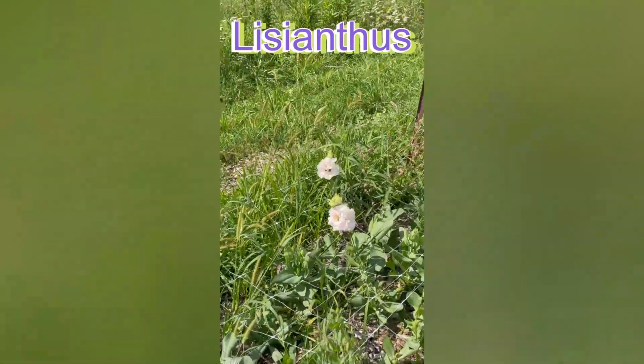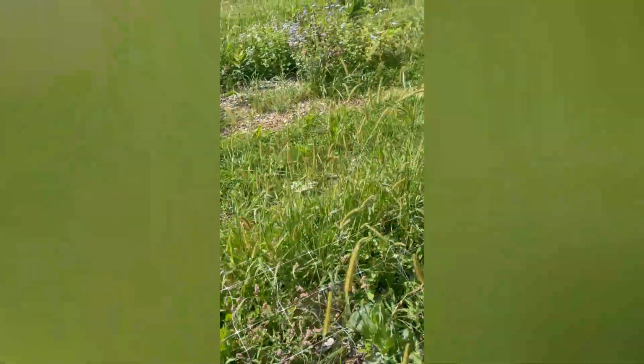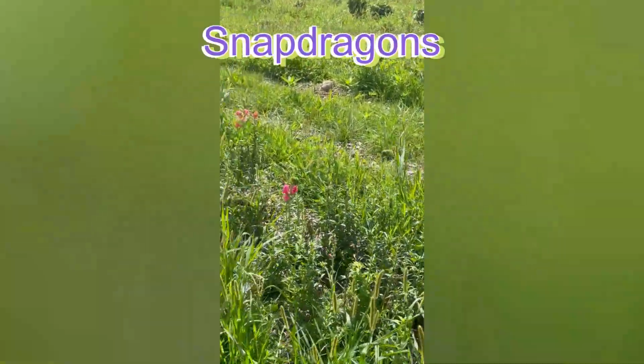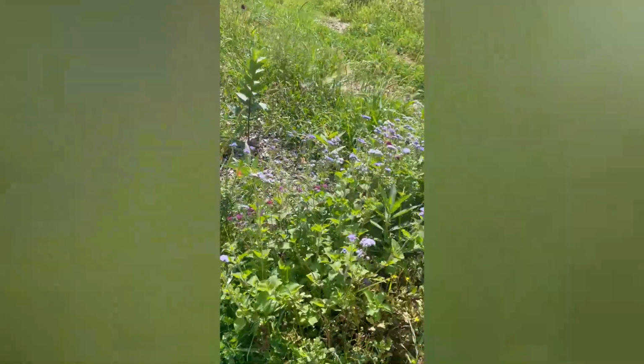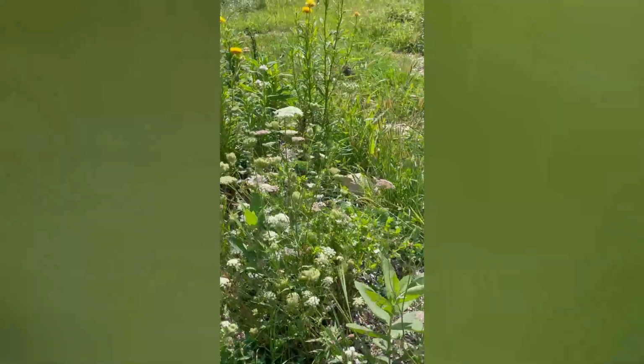And then this row right here is my lisianthus that I had in a short video, so I'm going to cut these. There's a few left here. Some whites, some corals, some peaches, some Roseanne browns, and some purples. And then in this row we have a couple of snaps that I will be cutting. And these were all the spring ones.